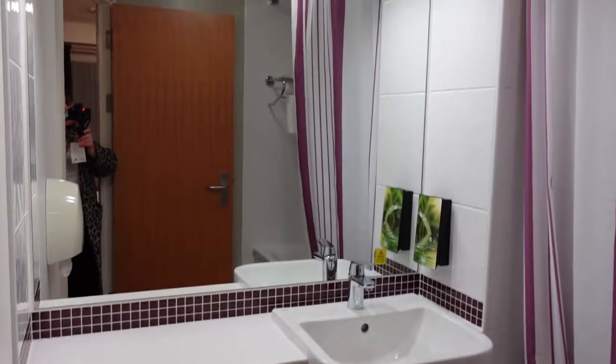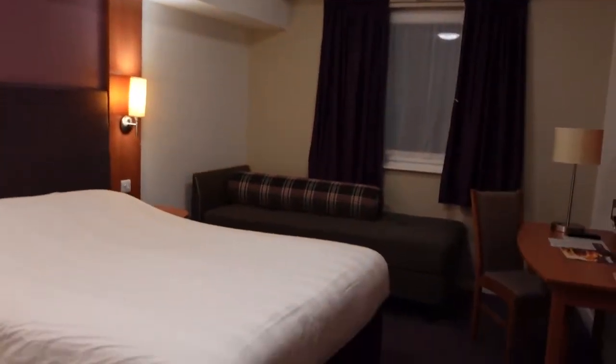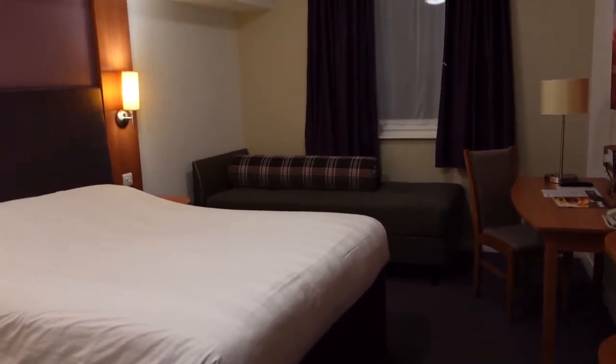It's quite a big room. It's bigger than I was expecting. So to have one little night in the airport hotel is going to be perfect.